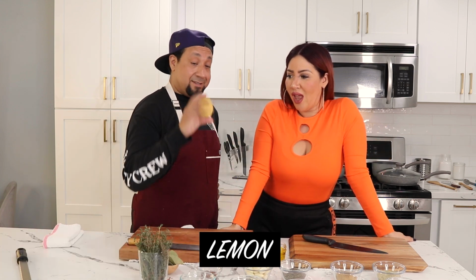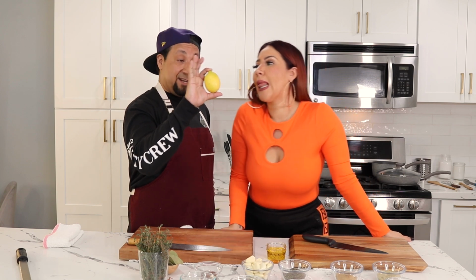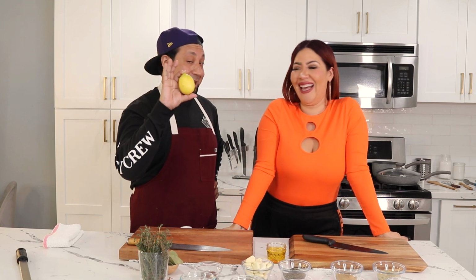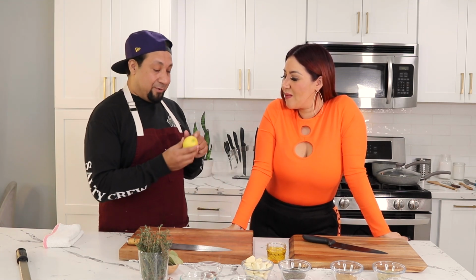Last but not least, a little lemon. You need some citrus. This is some acidity. And don't just cut it and squeeze out the juice, because you're getting rid of the most essential part. Let's talk about that, because I've seen chefs.